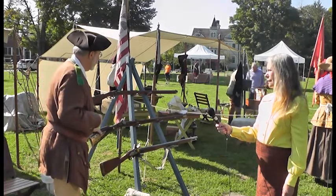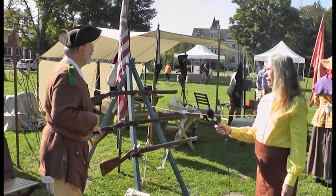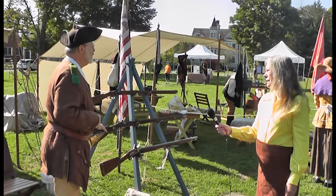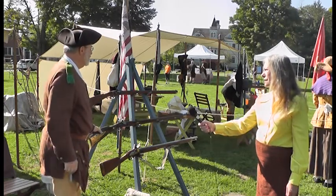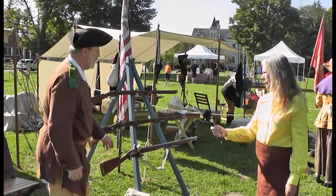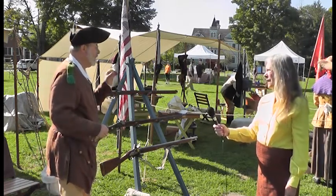This one would be for bigger game or even human targets. This is very, very accurate, easily accurate to over 200, 250 yards. This musket is very inaccurate. But it wasn't intended to be that accurate because you wanted firepower.